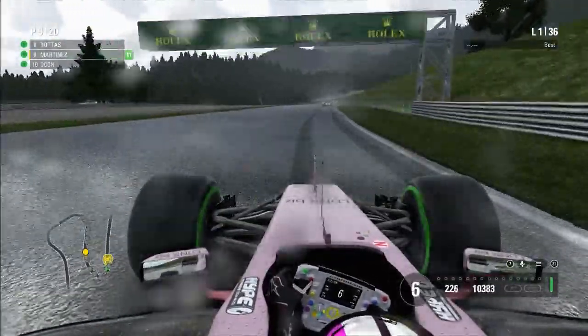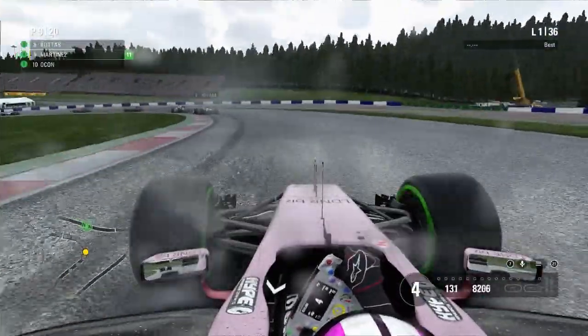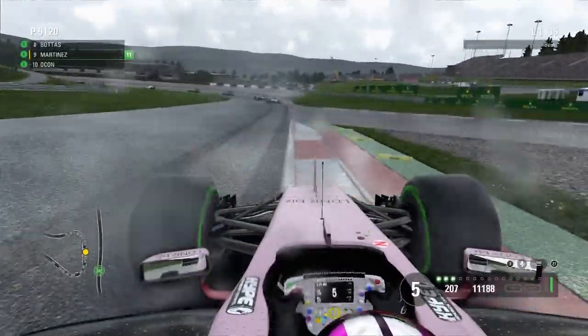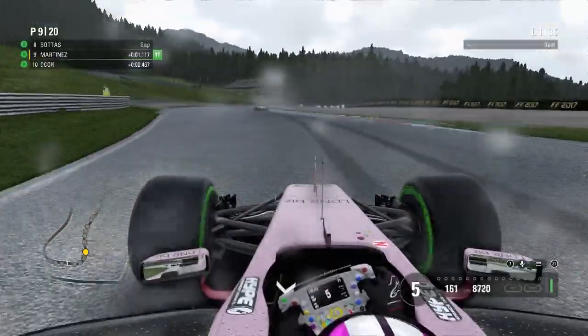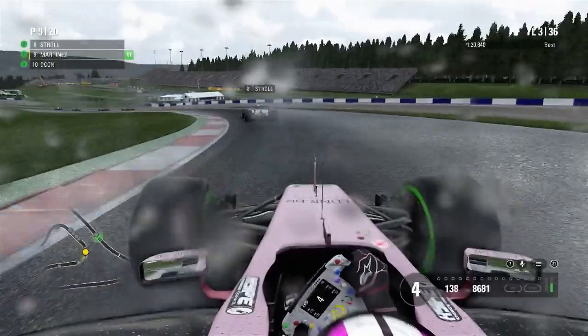So a really good start here to the Austrian Grand Prix, and overall it's a very good opening lap thus far. Bottas dropping down to P8 there in one of the Mercedes cars, so he's had an absolute shocker on the opening lap of the Grand Prix. Meanwhile, Lance Stroll in a very good P7 there for Williams. Okay, so Bottas has got past Stroll now. He got past him last lap. Stroll's dropping back a little bit here.